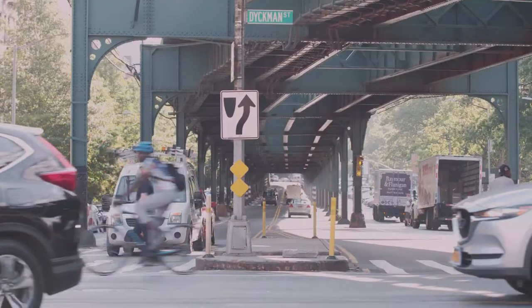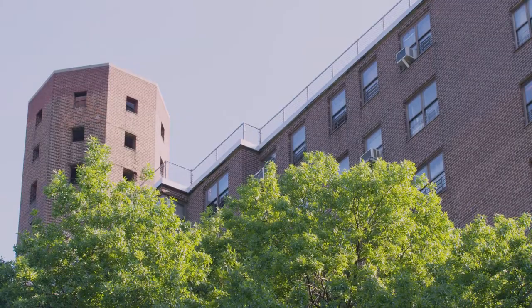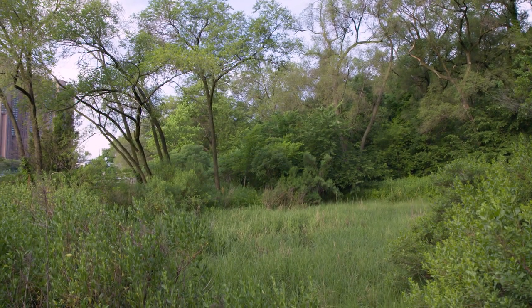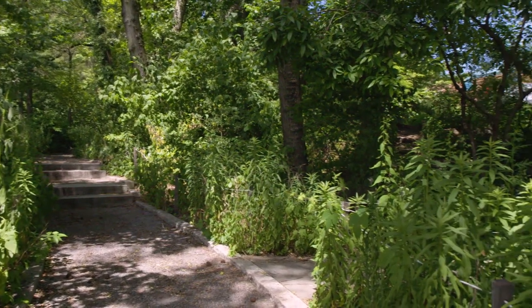Inwood is a really special, magnificent neighborhood. It's kind of like old New York. Unfortunately now, a lot of that comes under fire, so we need to stand together to defend all of that. It's beautiful, I love those trees. Everything is green. You can come here, spend your weekend.